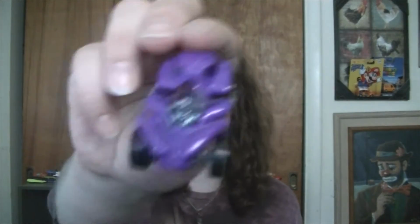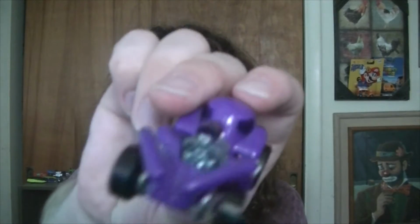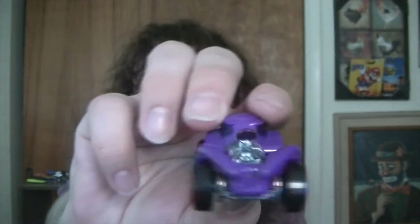Now, Speed and Stretch. Stretch was one of my favorite characters from Toy Story 3 when I was a kid. I had a toy of him that was very squishy. I love this. I love how open the wheels are. I love the big engine. It's so good. It's so good.